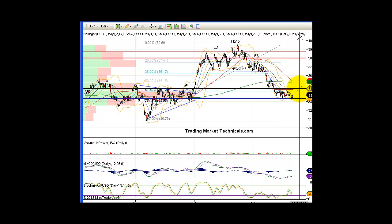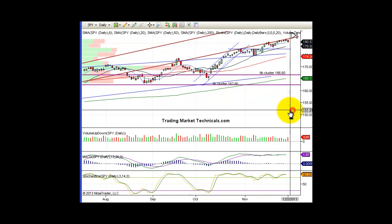We need to get above it. We need to break above the 34.50 and then start to move higher. And then any pullbacks can be viable. Until then, this is just a total retracement rally in USO and in crude itself.